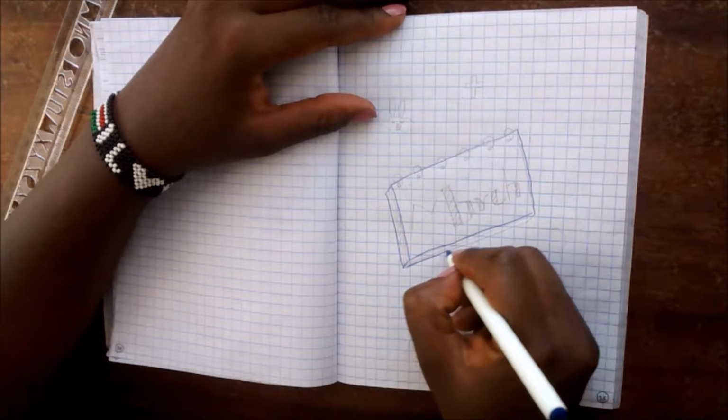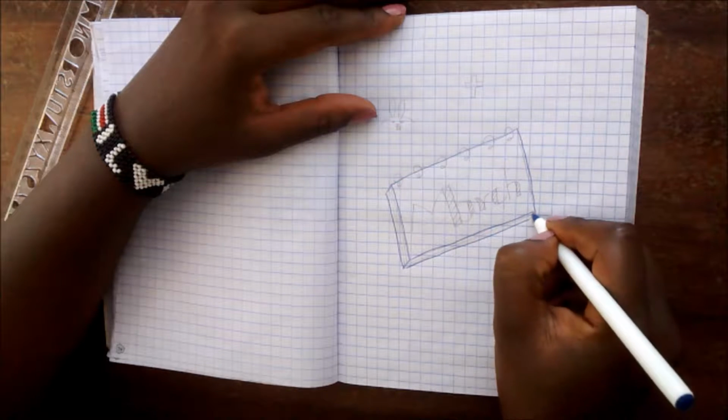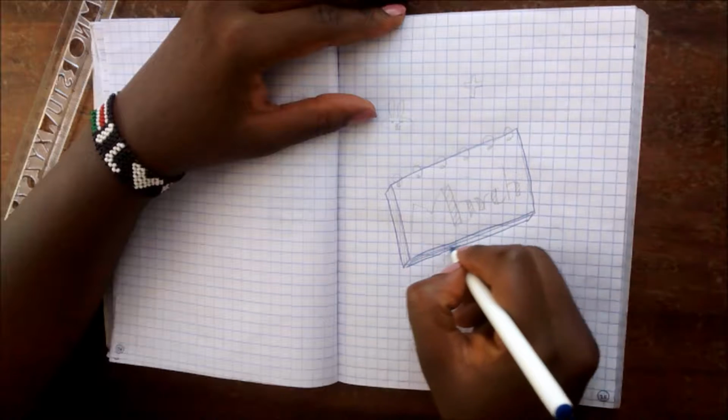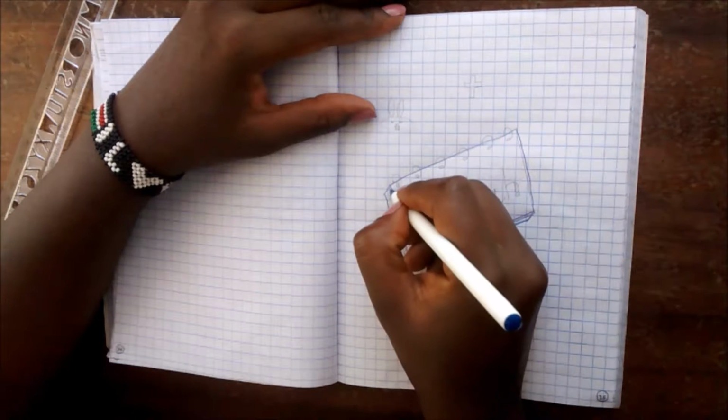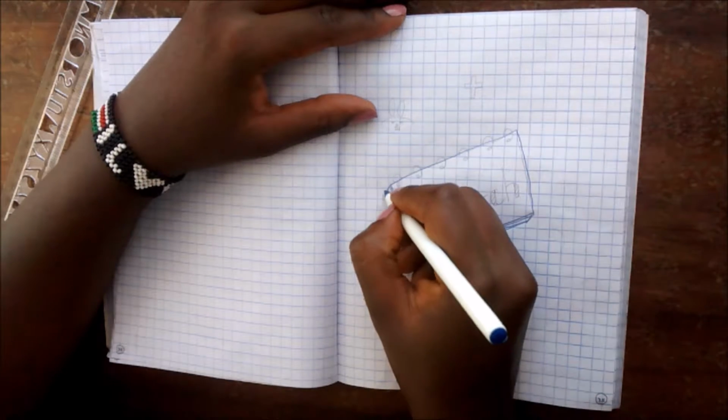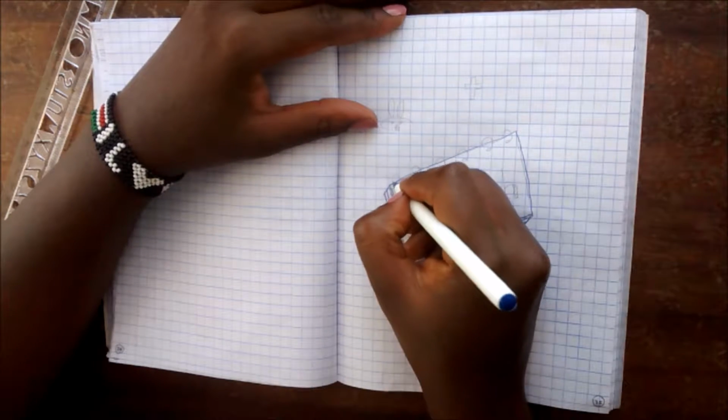I traced out everything in pencil. I do not know if you can see that. It makes it easier to draw or stick to a plan. So I'm just tracing out in my pen over the pencil, and there we go.